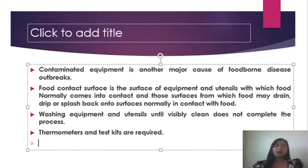So it's not enough to clean the raw meat, poultry, or clean the vegetable or fruit. What matters most is we need to clean utensils and equipment, no? So before utilizing those things, even though it is clean, we still need to wash it again and sanitize before using. So it is before and after using it.